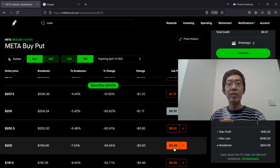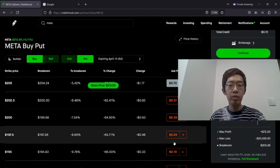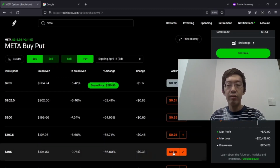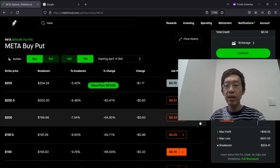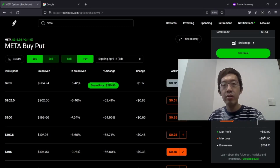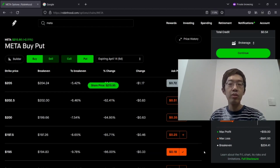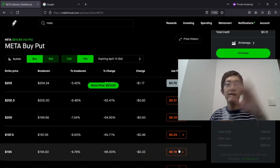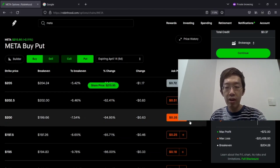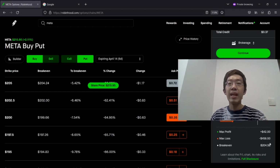If you want to take more risk and you want to get more credit, you can choose 195. So if you choose 195, your maximum loss jumps to 941 and your credit jumps only to 59. So the jump in credit that you receive does not make sense for the risk that you are taking. So usually I only take 5 strike price difference. If it's just 5 strike price, 400 or 500, that's something that I can take.